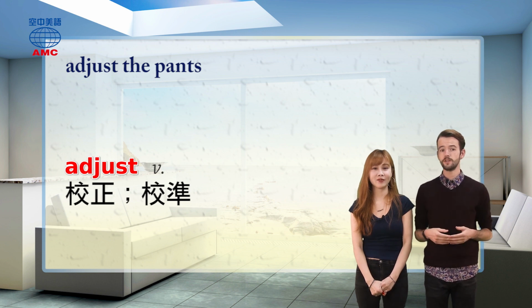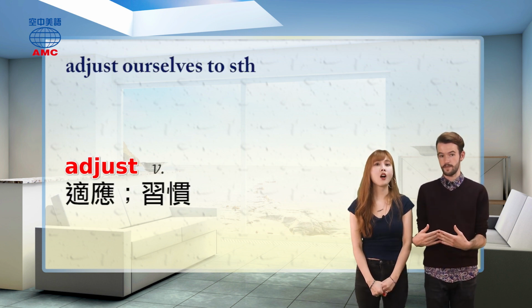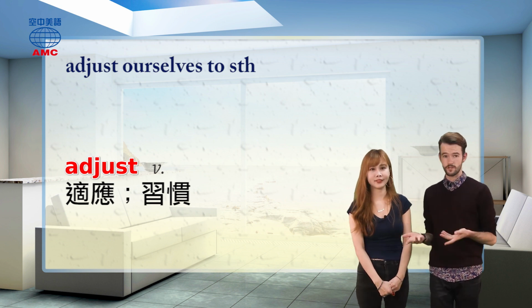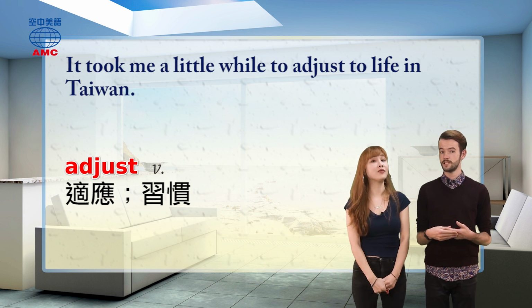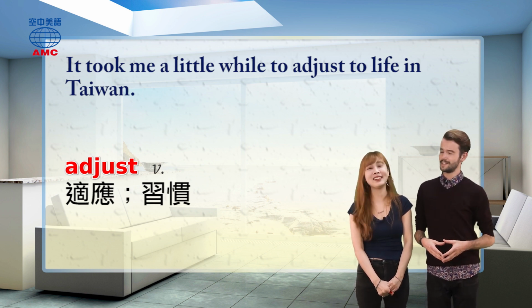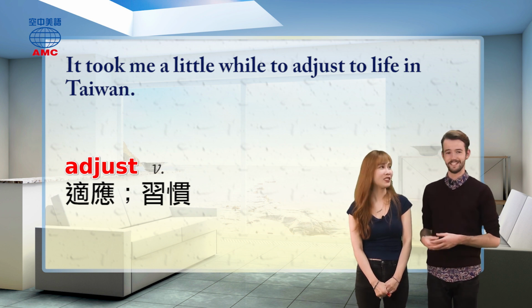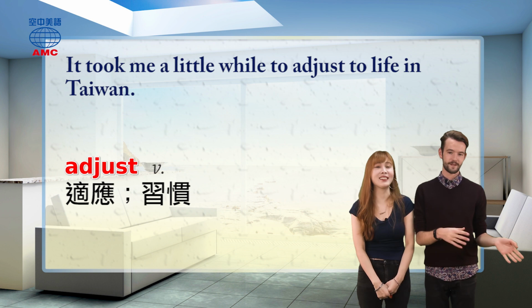We can also use adjust to mean adjust ourselves to something. Oh, yes, right, so we're getting used to it. So, for example, it took me a little while to adjust to life in Taiwan. Did it really? No, actually, it really didn't. I know. I used to live in China, so it was much easier compared to other places, than coming from Europe.